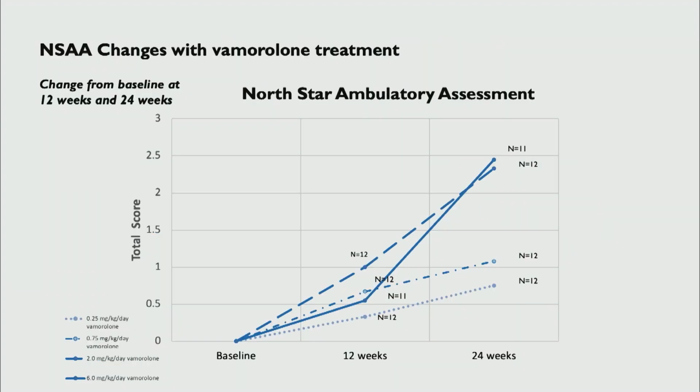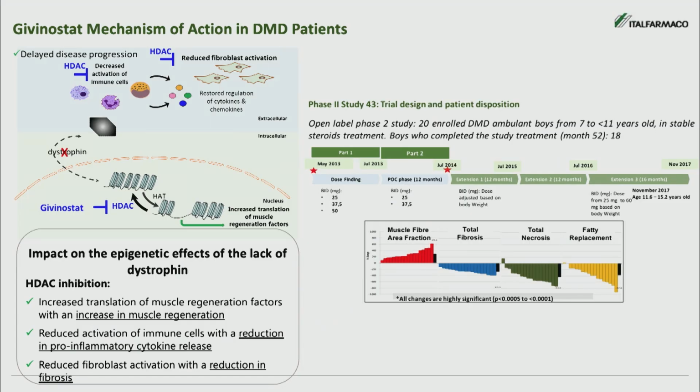And then results from a phase 2b trial really showed a significant improvement from baseline on the North Star. Now these are in steroid-naive patients, so it's a lot easier to measure an improvement in North Star if you're doing it in steroid-naive patients. Now, givinostat is another medication that we don't know if it's going to be FDA approved. The FDA PDUFA date is in December. They actually ran a phase 3 confirmatory trial, which actually hit on its primary endpoint.